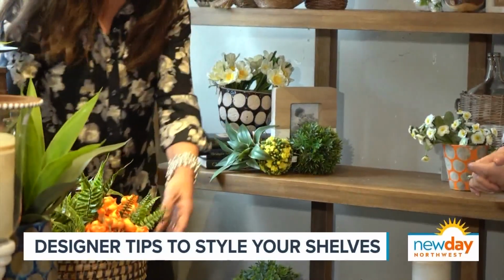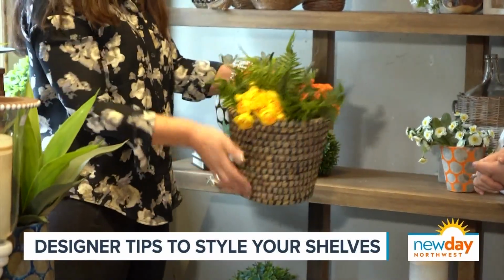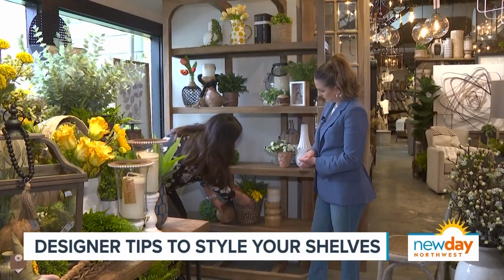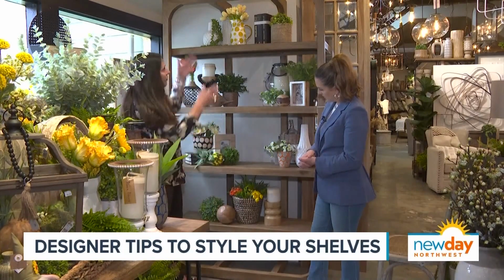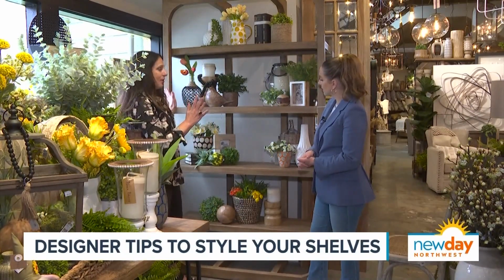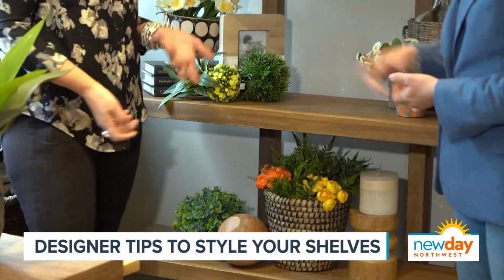And then we put this together earlier, but just a basket representing the oranges, greens, and yellow can be tucked down here on the shelf. And there you have it. You've got your black, white, and green and wood that's here all year. And now we've just added the yellow and orange.